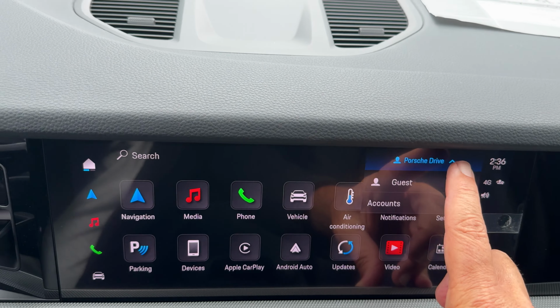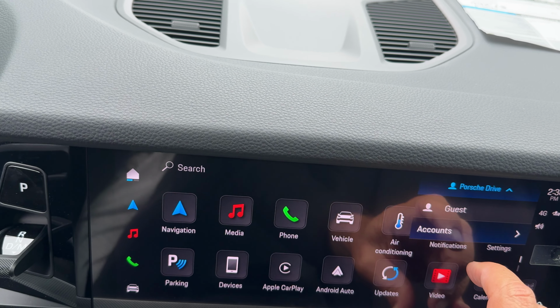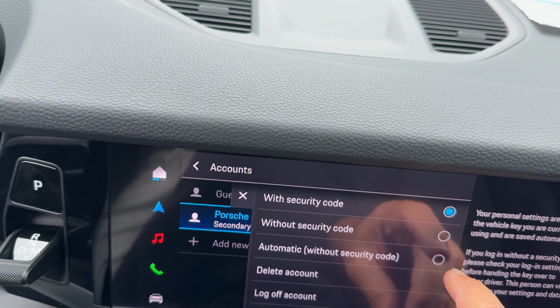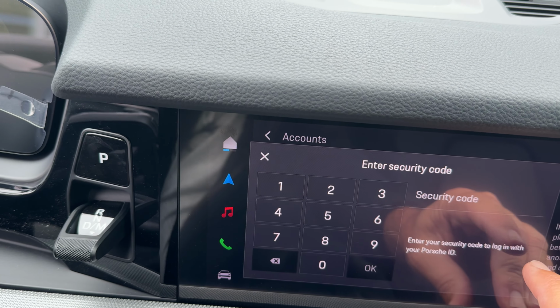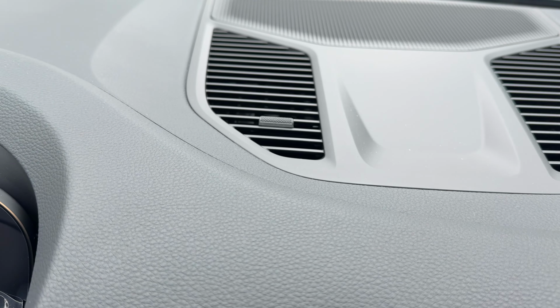Under your name in the top right, you'll do that drop down menu and you'll go to account, and you'll go under, in your case, it'll be your name and the 3 dots next to your name. And there's where you'll have the option to select automatic login without security code. So it'll ask you to verify it by entering your security code one more time.